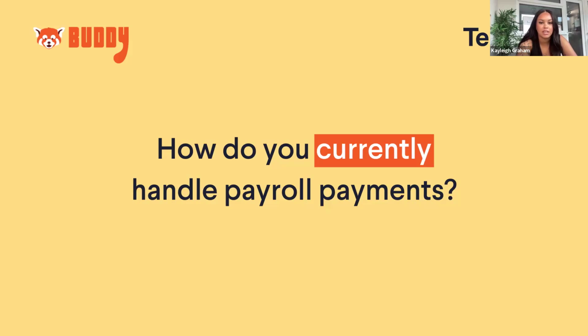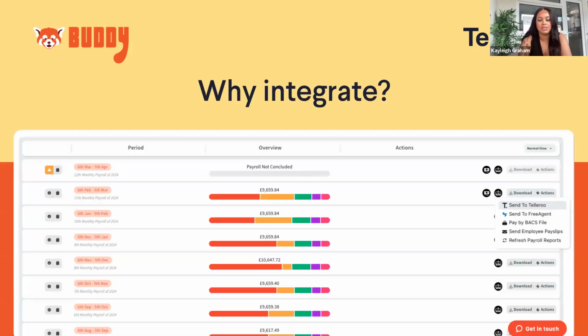Bank transfers definitely still up there, but again, quite a manual process for lots of people. So it looks like we've had lots of answers on that, so I'm going to end that one now. Great to see the majority of people are using Telleroo already, which is fantastic. And then we've got a mix between bank transfers and BACS, which is exactly what I would expect. But let's end that one for the moment.